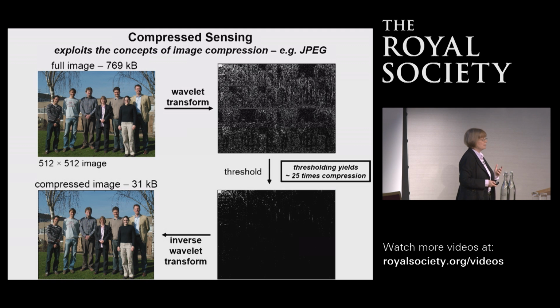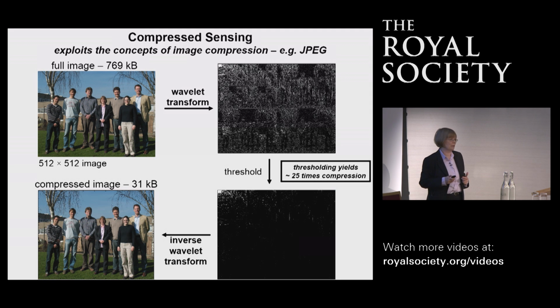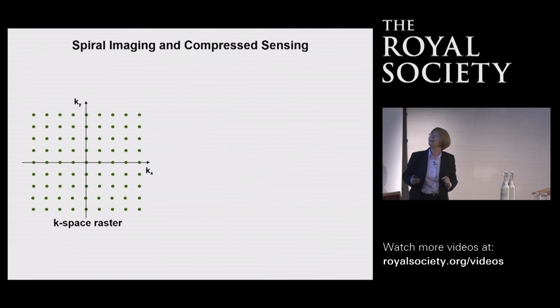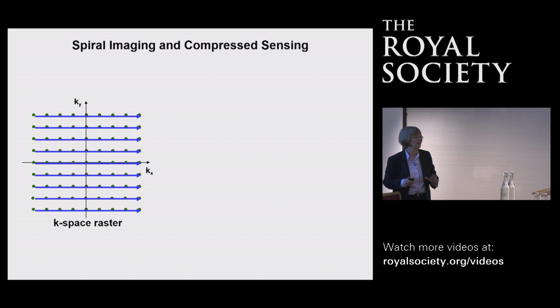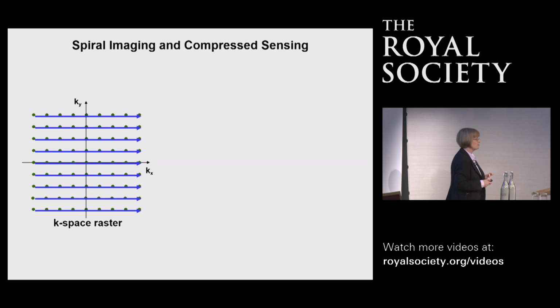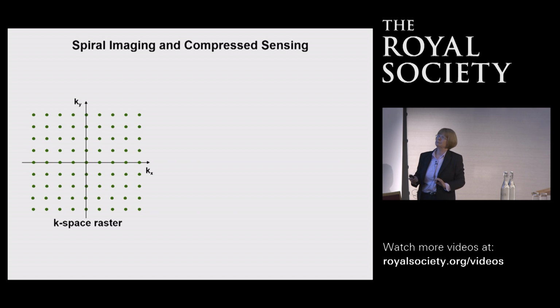And what compressive sampling strategies say is, well, if I only needed 1 in 25 of those data points, so about 4.5% of the data points, why did I acquire the other 96% in the first place? Okay? So I don't want to acquire every one of the green dots on the raster anymore. That's the idea behind it. So traditionally, that's what we do. And now we can think of sampling this K-space in ever more exotic ways and then doing these compressed sensing reconstructions and actually getting some really rather nice results, images as a result of that. So that's the standard way of doing it.